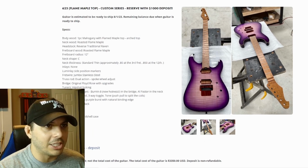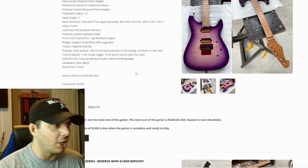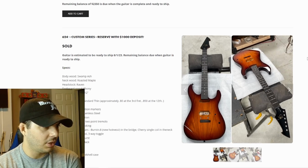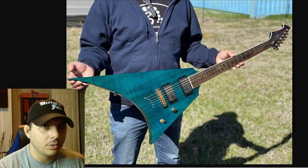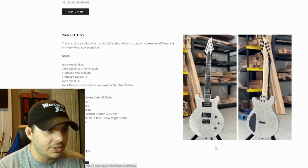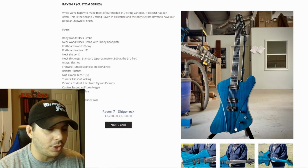But I mean, look at this beautiful flame on this headstock and this fretboard. And this purple is very, very nice. That's a beautiful guitar. Oh, yeah, so they're going to put an original Floyd Rose on there. I've got to see what the Floyd Rose 1500 is. And then we have, oh, this one sold, a 624. It was $2750, so a little bit cheaper. Oh, look at this Concord. Whew. I mean, that's like a work of art right there. $3150. Then we have this, $3150 silver sparkle. Another Raven. I love this shape, man. I love that blue stained wood too.